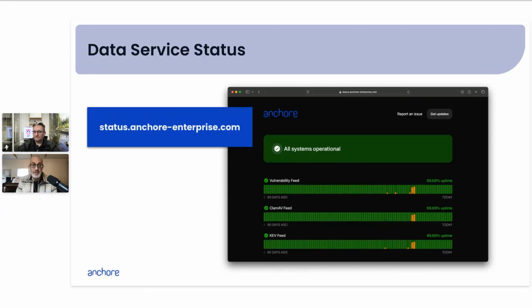Given that we're now running this data service for our customers, there is a status page you can go to at status.anchoreenterprise.com, which will report on the availability of the service and indicate the correct sourcing of all of the third-party information, whether it's the vulnerability feeds, the database feed, or the KEV feed, which I mentioned before. So you get a good granular view. Any changes to the data service, in terms of new data sets or changes to the data set, will be covered in the release notes. The data service also has its own set of release notes on docs.anchore.com, so those can be made independent of a release of Anchore Enterprise. Whenever we see we need to update it, we will, and you can track that there. And I believe the status page will also link to the release notes, so you can see the changes.